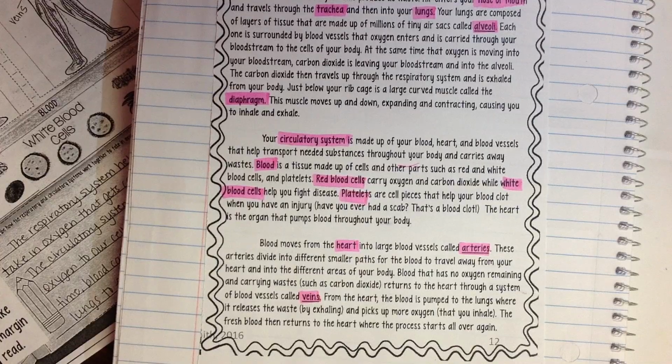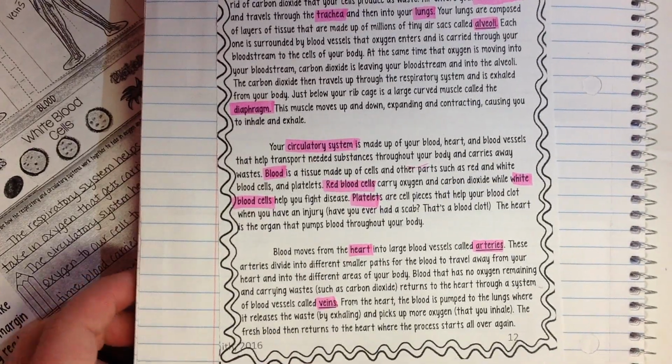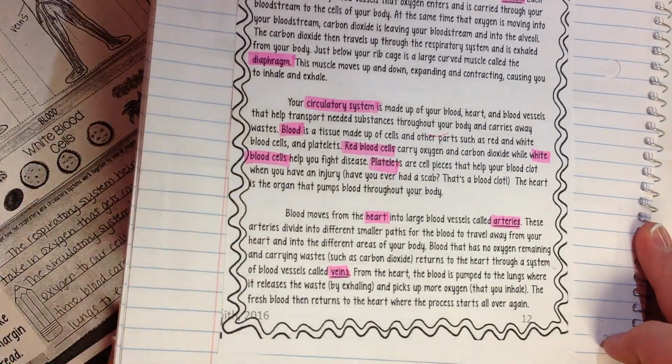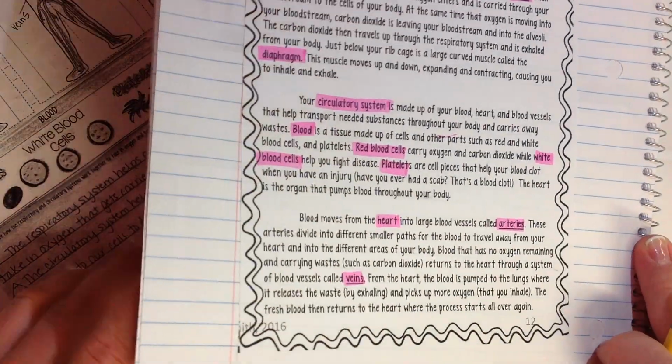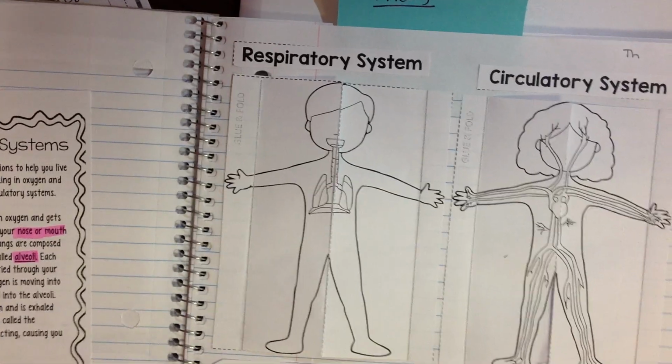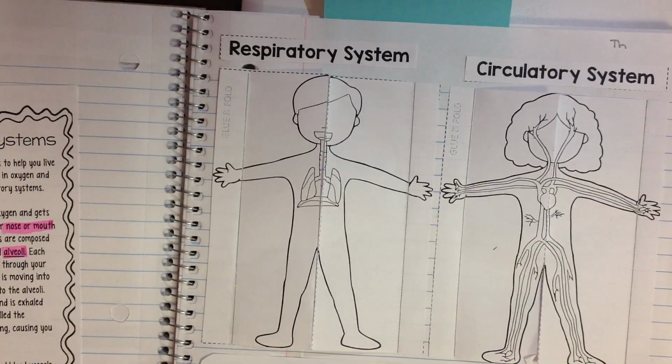Okay? So, hopefully you took some notes on what we read there, or just highlighted things and paid attention. Now we're going to go to the next page. I'm going to open up my book so I can see both, but focus on this one. And we're going to do the foldable notes for that.